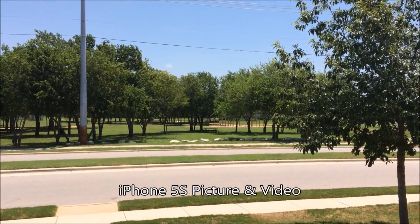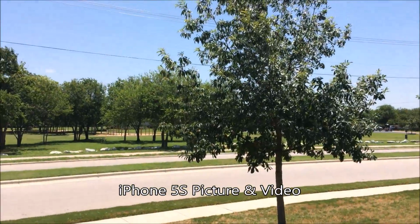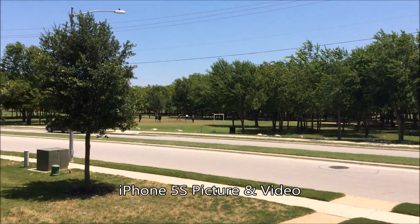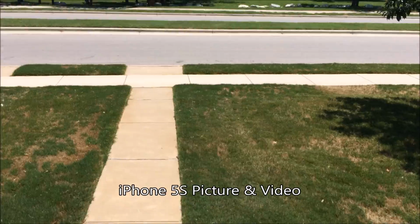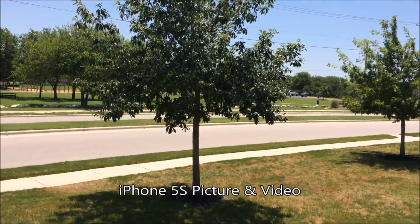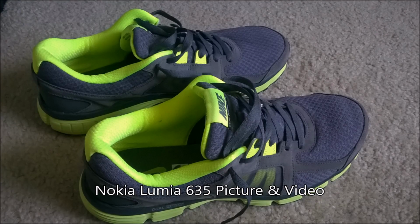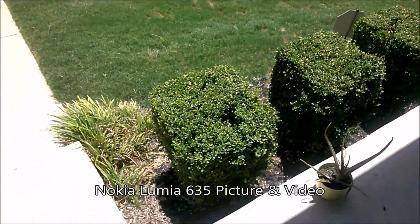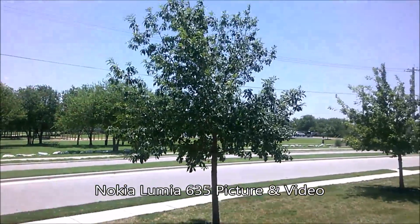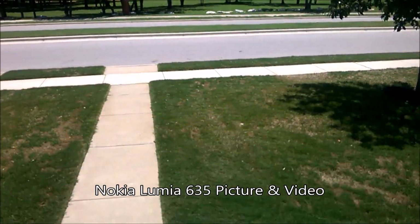All right, I'll get it steady here. Here's a video sample of the rear camera. Nice sunny day out. All right, I can get it steady here. Here's a video sample of the rear camera. Nice sunny day out.